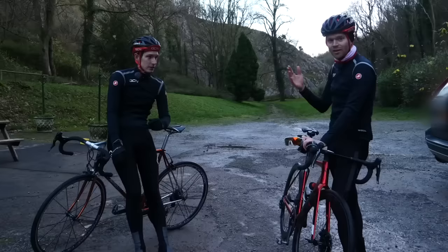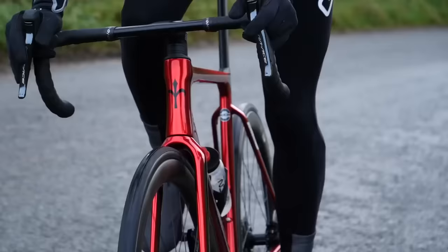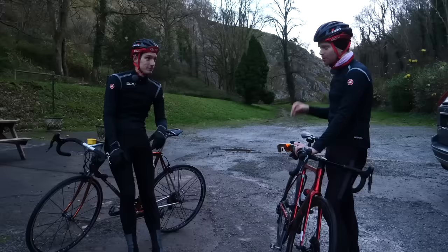But it's more than that though. We can talk about performance, you can quantify it, but it feels more alive, doesn't it? You know that bike gives you more back than this one. Not many people are going to get the opportunity to ride bikes like this back to back like we just have, but it really is night and day.